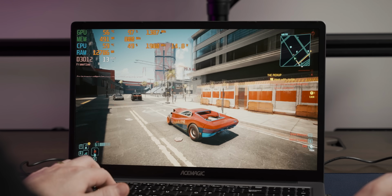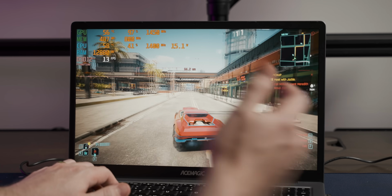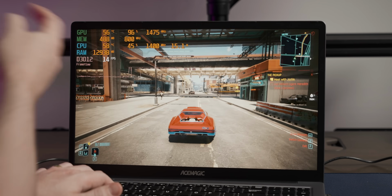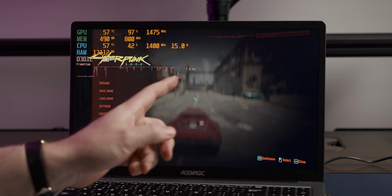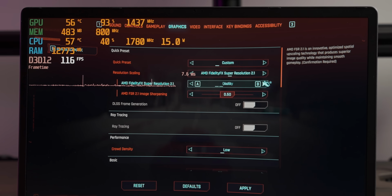Oh, Jeff, is this really how you game? This is terrible. At 1080p low settings, Cyberpunk isn't able to break 15 frames per second. Ugh. Although, maybe Jeff understands the power of Fidelity FX. Maybe that's how he gets acceptable gaming out of his laptop.